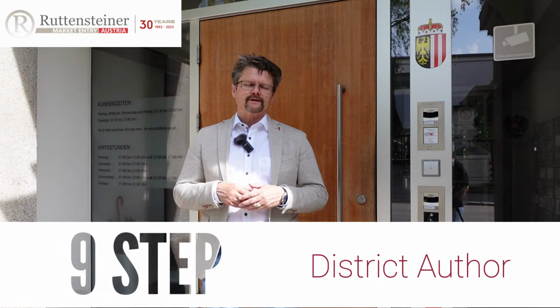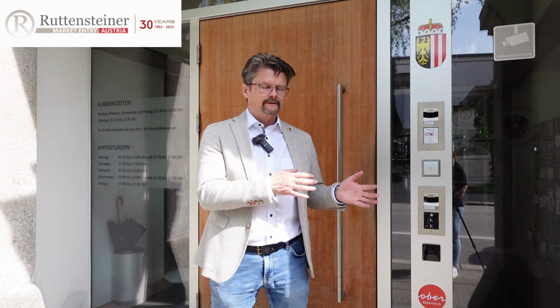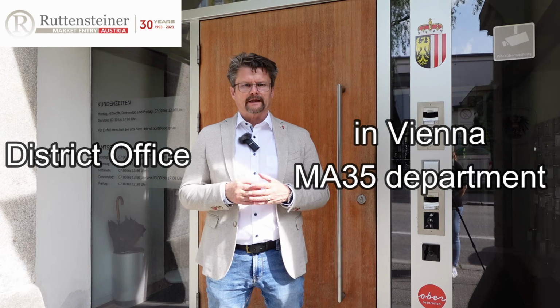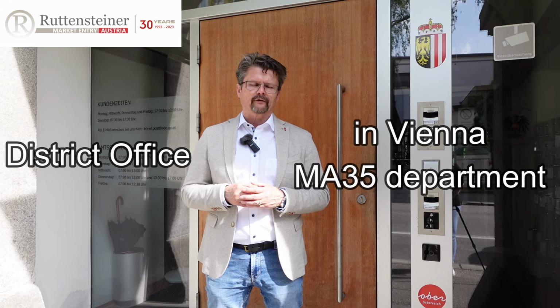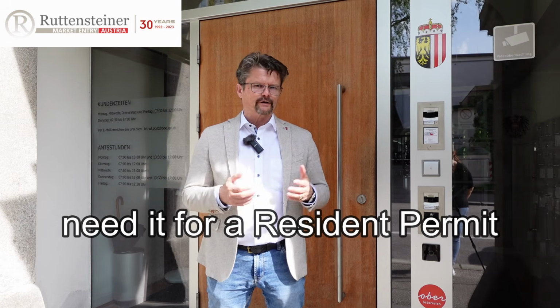This and the next one is just additional information for you if you want to send somebody from abroad or from another country to Austria for work. This behind me is the district office, and in Vienna it would be the MA35 department. You need this to get the residence permit for you or for your employees or for managing directors or technicians.